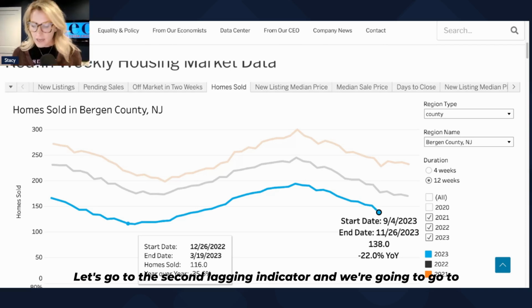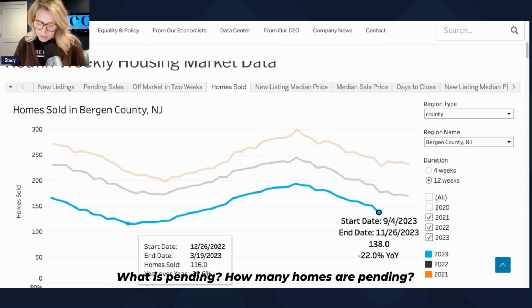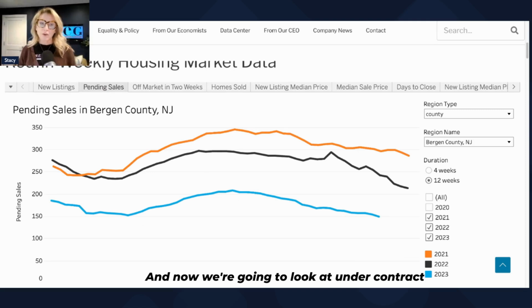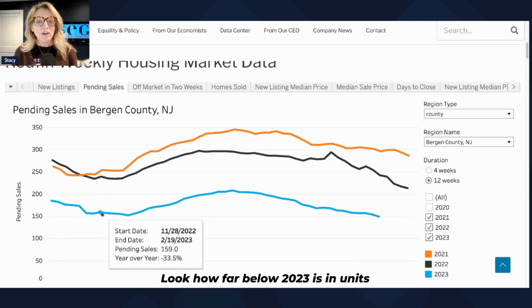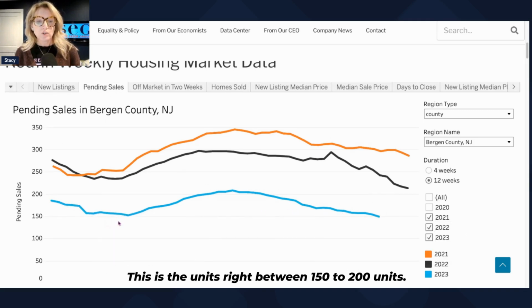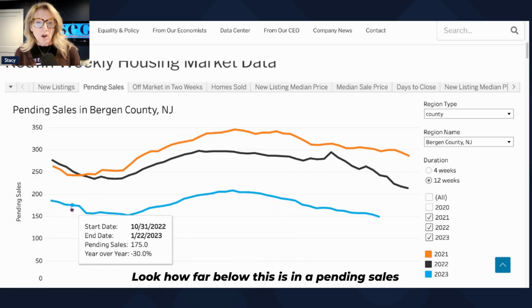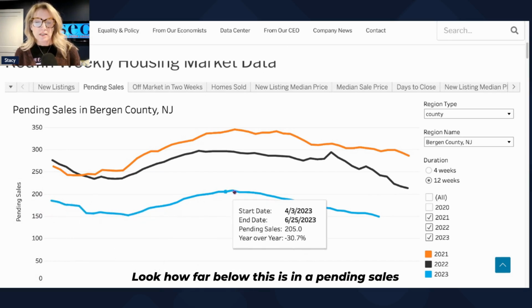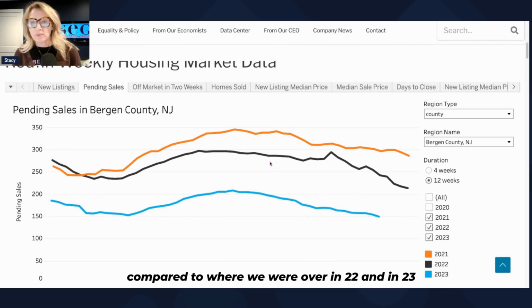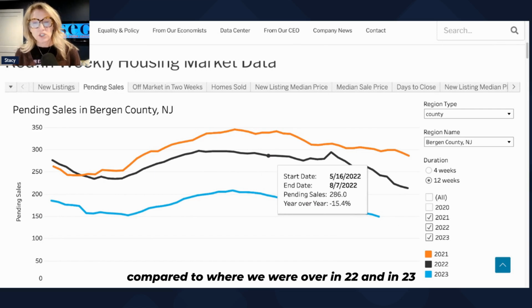Let's go to the second lagging indicator, and that is what is pending. How many homes are pending, which basically is how many homes are under contract. So now we know how many homes sold, and now we're looking at under contract. Look how far below 2023 is in units, between 150 to 200 units. Look how far below this is in pending sales compared to where we were in '22 and in '23.